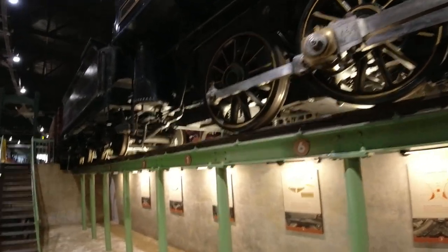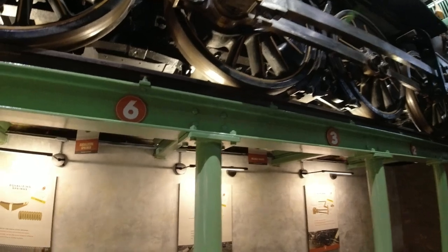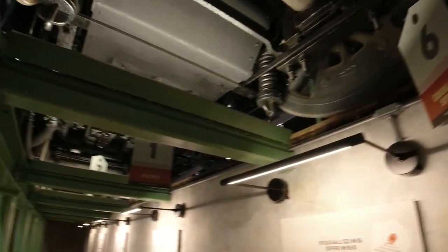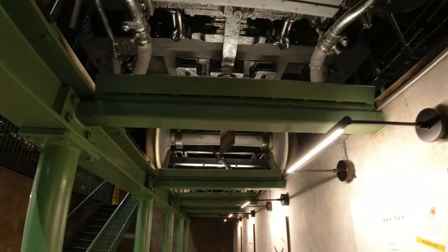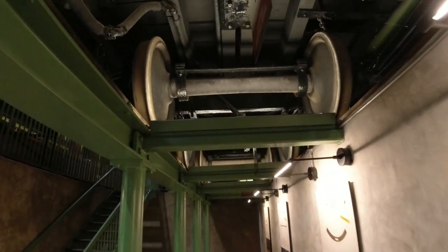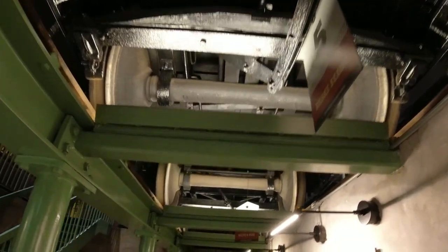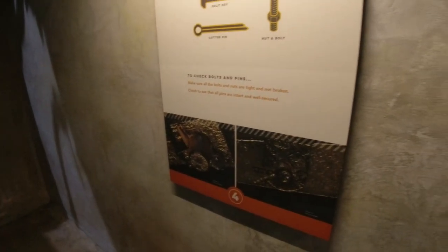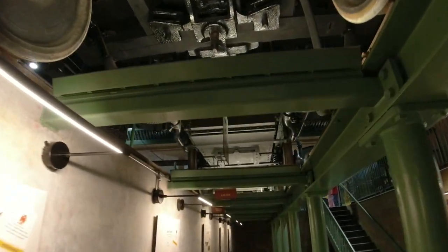So the locomotive, I'm just gonna refer to it as a train, is sitting on rails, which are sitting on beams being supported by these poles here, but it is safe enough to walk underneath. And everything is labeled here, everything from the ash pan to the water supply hose. And obviously we're back here in the tender now, brake beams, bolts and pins. And there's some diagrams and pictures showing you in better detail what everything is. But it's pretty neat that you can actually walk underneath here.